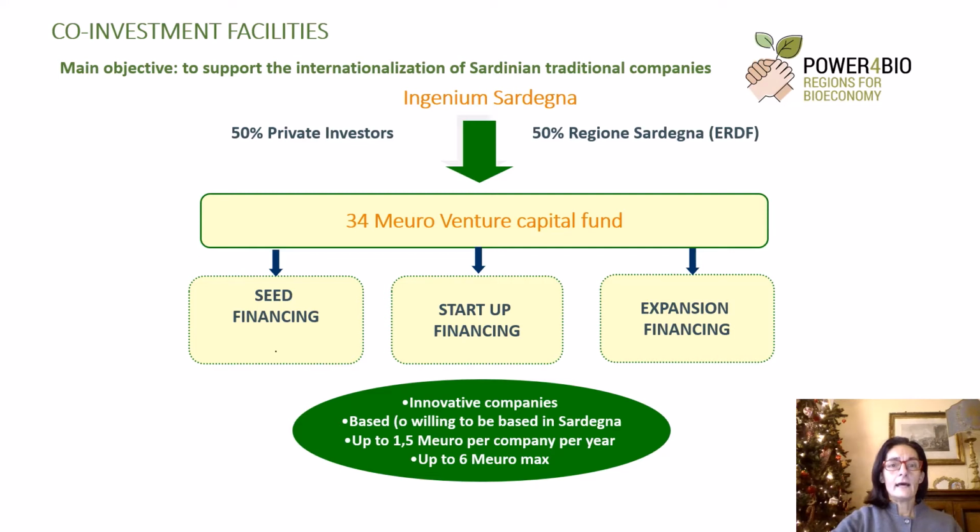If we go to Ingenium Sardinia, we may see that a different type of money was provided to final beneficiaries, because the regional ecosystem of Regione Sardegna is really different from the Emilia-Romagna one, and so the size of the fund was also quite larger, and larger investments were made by the fund in order to mainly support not new innovative companies, but already existing companies and to support the expansion and the internationalization plans of those types of companies.